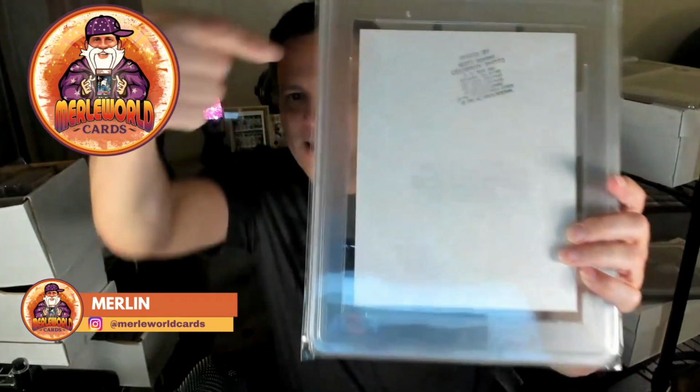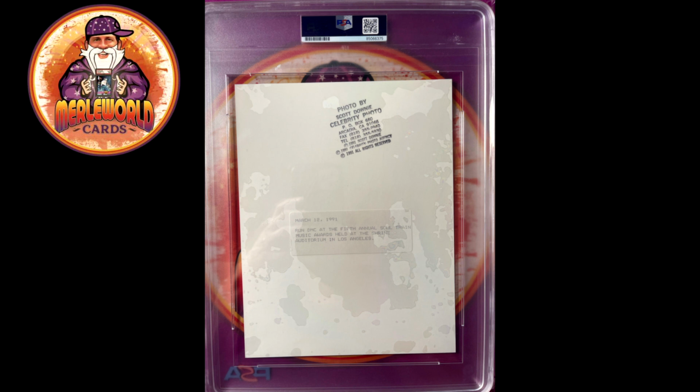1991. All three of them in it. And then as you can see on the back, there's those stamps I was showing you right there. Description tape of the subject and the event.